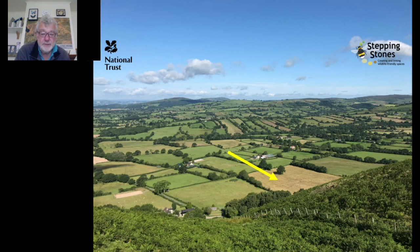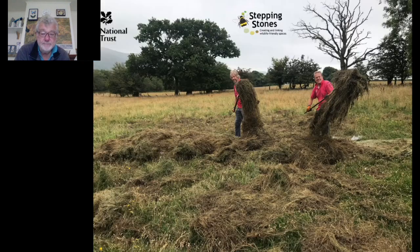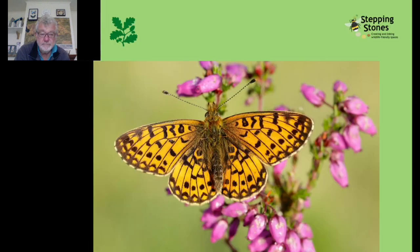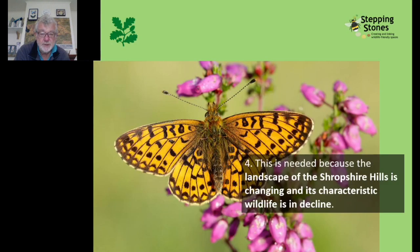And there is Fir Tree Farm Field for us, the first stepping stone across to the Long Mynd that we own. The Ginlie Meadows here, and volunteers working to spread flower-rich green hay from Penelly Meadow. And this is the small pearl-bordered fritillary butterfly, it's a classic species that needs to be conserved at a landscape scale. You can't look after small pearl-bordered fritillary by looking after just one site. You have to look after a network of sites.